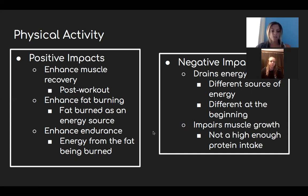And then it impairs muscle growth because you're probably not going to get a super high protein intake. Normally, you do a gram per pound of your body weight, and this one requires like 75% protein intake.